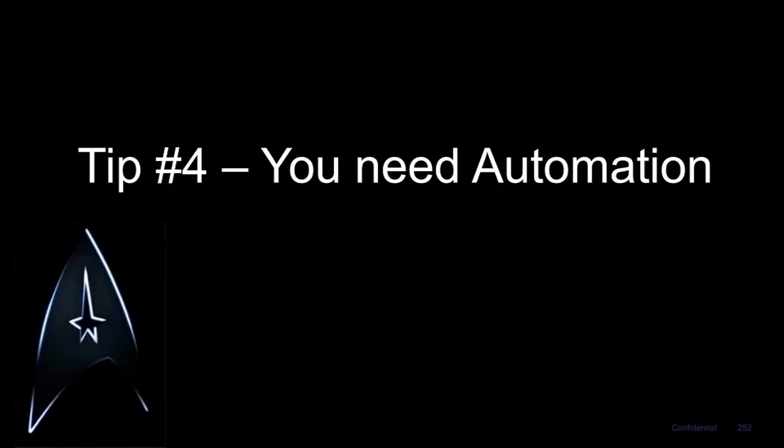Tip number 4 is you need automation. When you are launching a site or running a new site or things like that, every action should be highly automated. You shouldn't put things together at the last minute during the war room session.